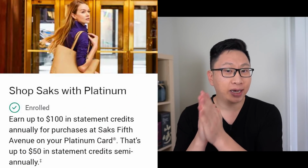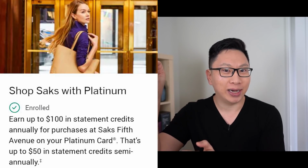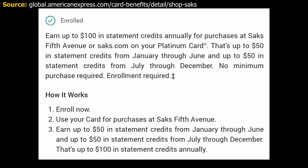Number 4, either log into the app for your phone or go online and log into your account, go to the Benefits tab, and then click into Saks and say that you're adding it. This is one of those things that are pretty annoying, but if you don't actually go through there and click that you're adding it, it's not going to trigger that credit. Again, I think for a lot of these, they want you to forget this because it doesn't cost them as much money. This is a $50 credit that resets every half year, so if you're in November, make sure to use it soon because you only have a month and change left.